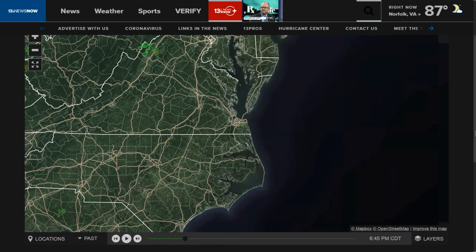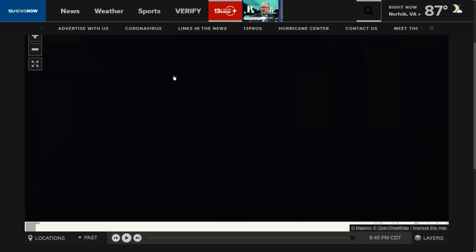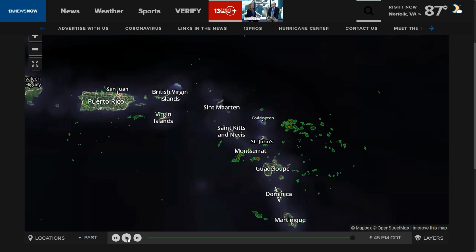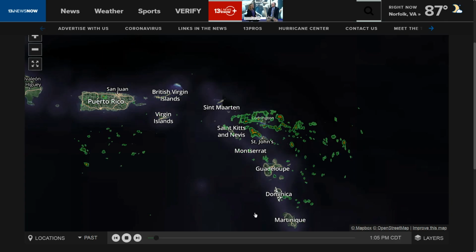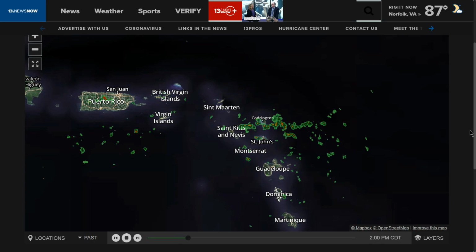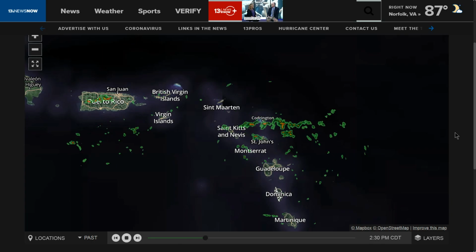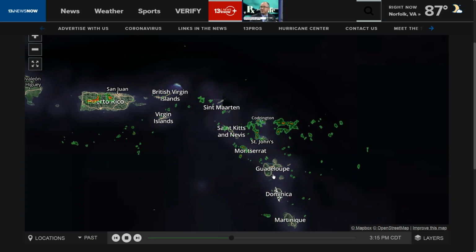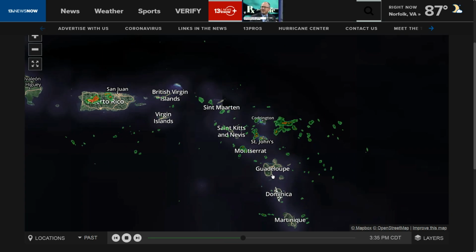If we take a look at the Doppler radar images of the northeastern Caribbean for today, we can see that yes, we had some amount of scattered showers, some isolated showers across sections of Antigua and Barbuda, Anguilla, St. Kitts, St. John's, Montserrat, maybe sections of Guadeloupe and Dominica might have gotten in on some amount of rainfall for today. Even sections of St.